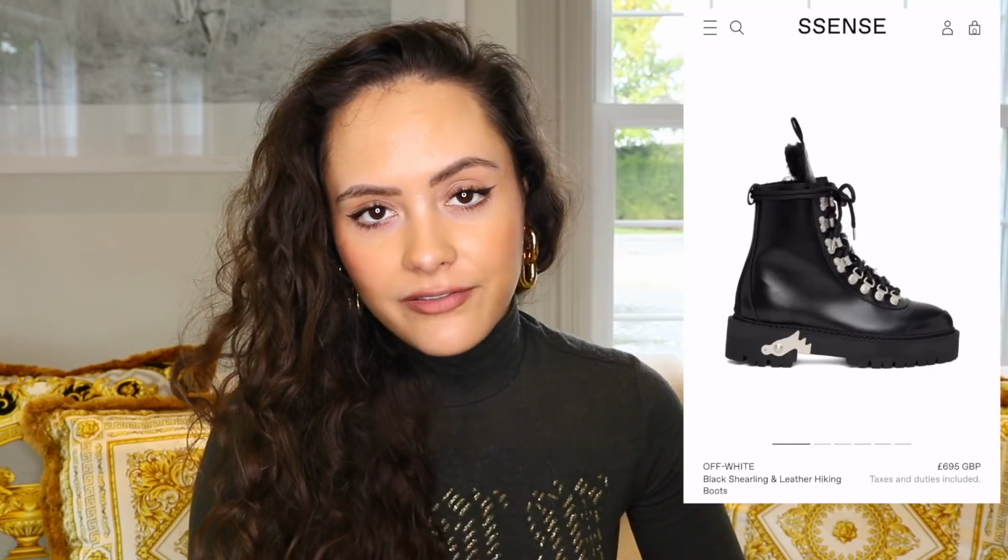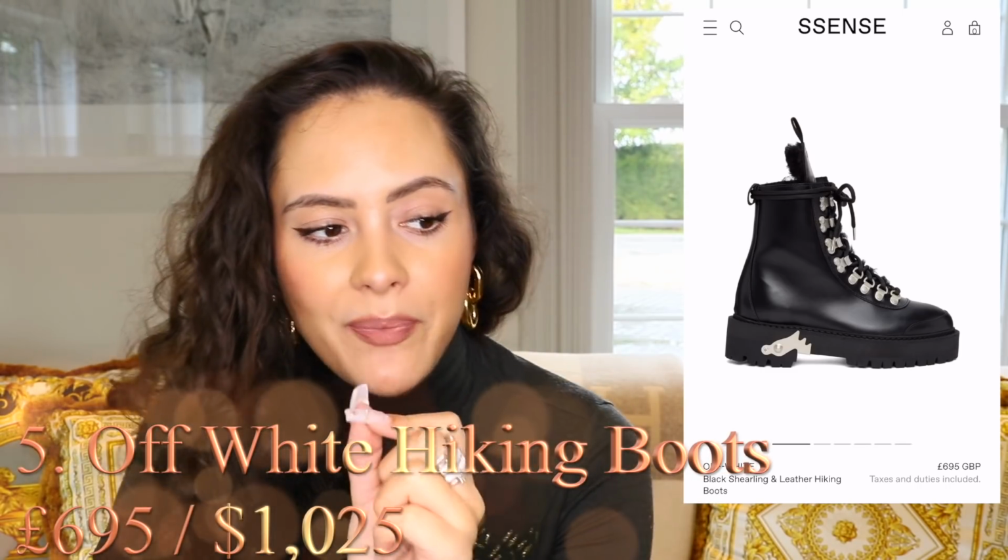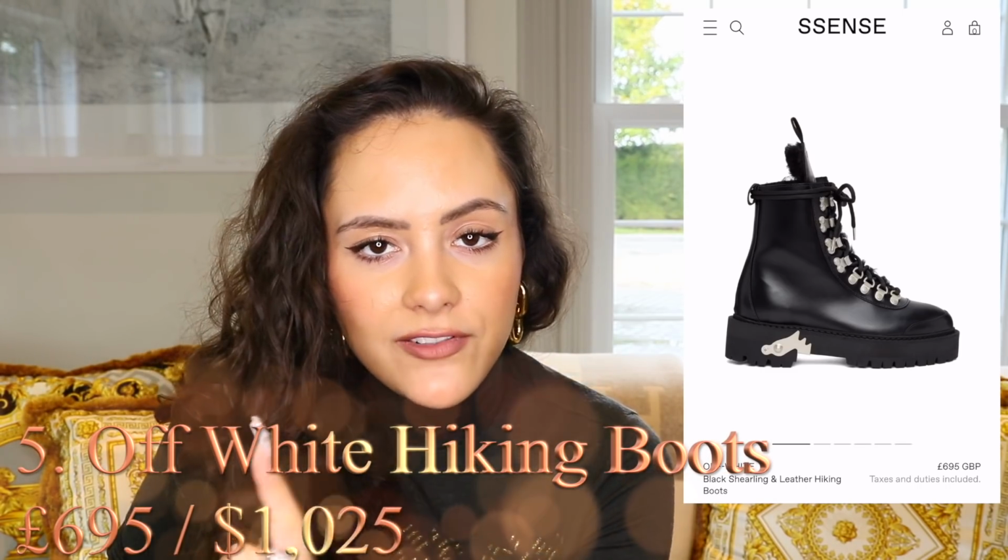Boot number 5, the Off-White hiking boots. This is an alternative boot style. There seem to be a couple of main boot styles here. You've got a classic biker boot with the lace up, or you've got these hiking ones where it's got those fabulous little, what the hell are these called? They're like little hooks, so you don't actually have to put the threads through, you hook them round.